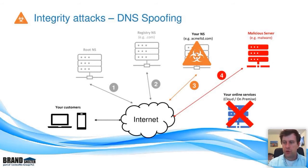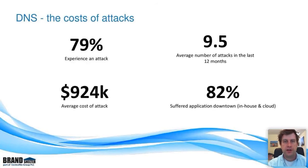To put it into the real world, what does this mean for you? Well, DNS attacks have a real world cost to businesses. Most businesses online have experienced attack. Whether you've noticed it or not is a different thing, but most popular internet infrastructure will have received an attack. And in a survey that was done, around 80% of businesses have experienced an attack. The average number of attacks per company is around 9.5 per year.